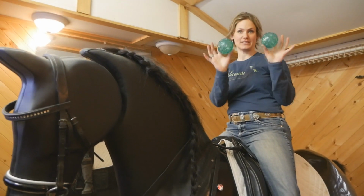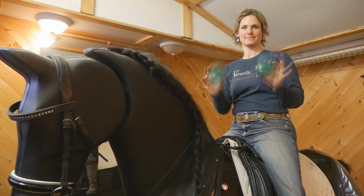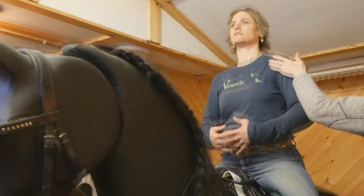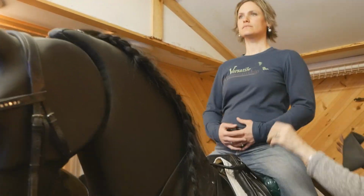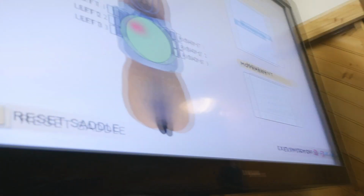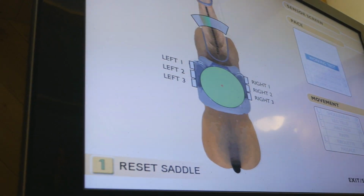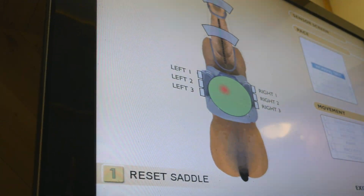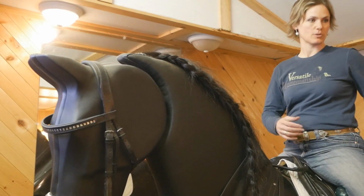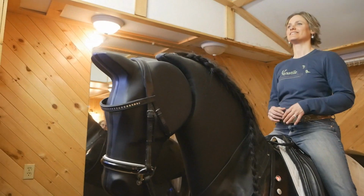So now I get to ride with these balls under my thighs. It's just funny, I'm seeing that though, and my left side is the side of the problem, and that's why I'm seeing a problem.